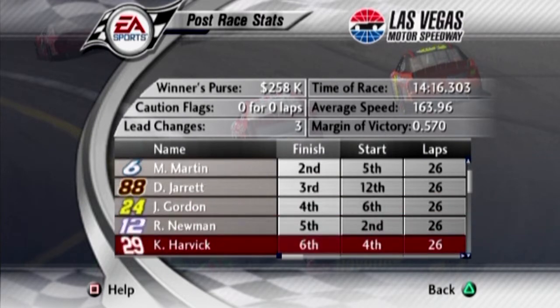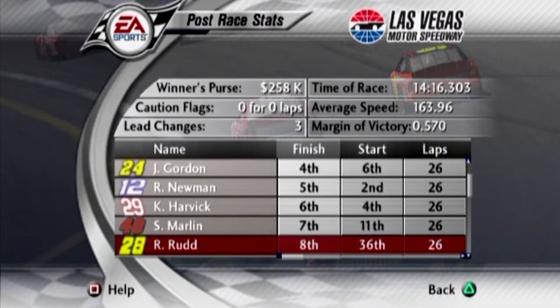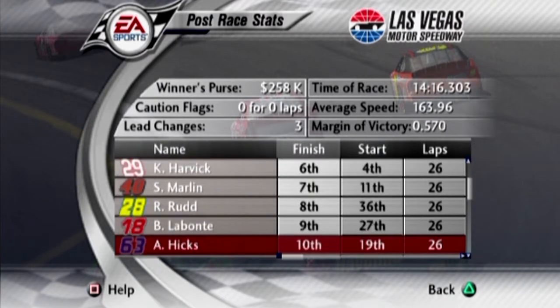5th is Ryan Newman. 6th is Kevin Harvick, our Richard Childress teammate. 7th is Sterling Marlin, the current points leader. 8th is Ricky Rudd. 9th is Bobby Labonte. And rounding out the top 10 is Amy Hicks.